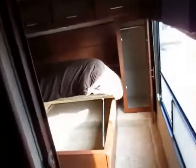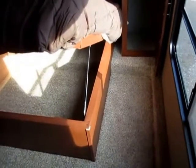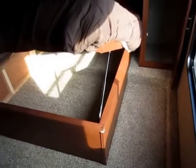Moving upstairs here, we'll check out the bedroom. First of all, holy crap, look at the size of the window in this bedroom. It's huge. I mean, it's absolutely huge. And by the way, this is a full-on walk-in bedroom. You can move around up here, and there is no step up next to the bed. I really, really like that they did that.